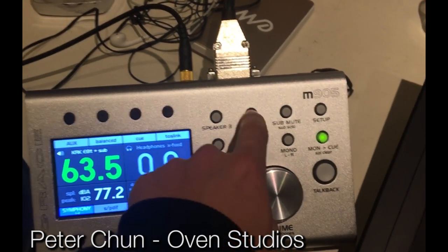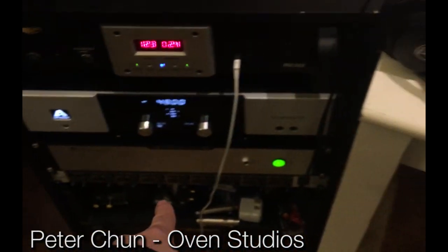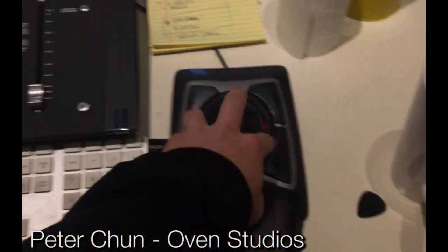You get dim, mute, mono, sub-mute, which I don't use because I don't have a sub, talkback, and monitor to cue, which allows me to feed everyone that signal through there. And the artist mix for faders and a Kensington trackball.